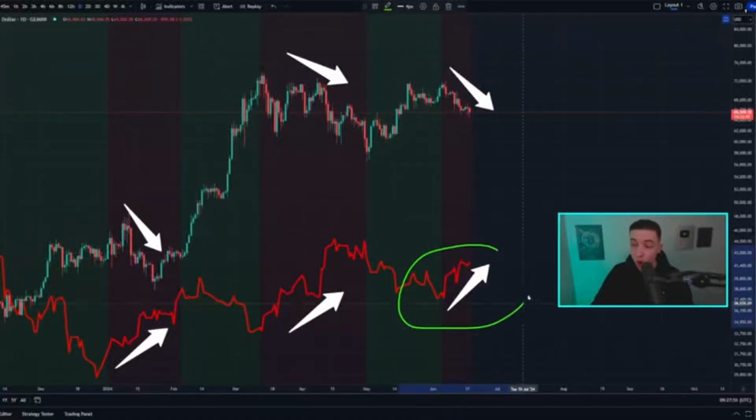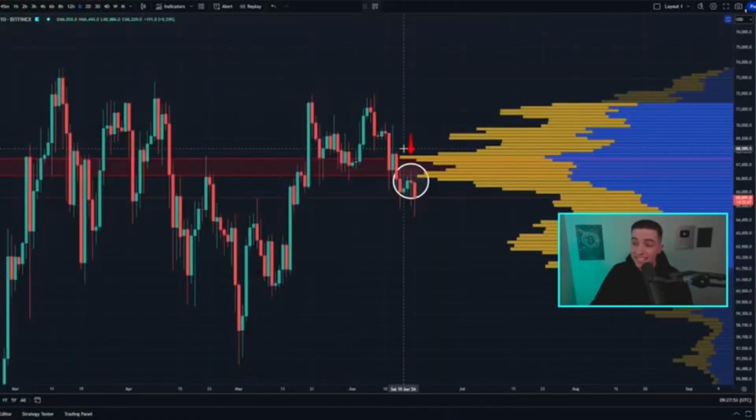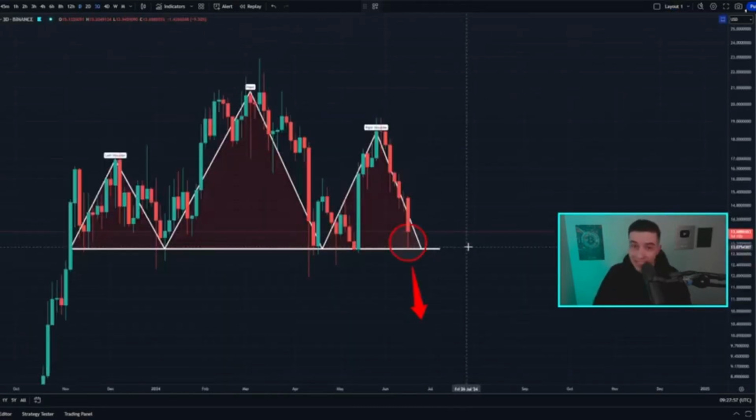Signal is still flashing on the Bitcoin chart, while the price is still rejecting from this critical area of resistance, while a new trading setup is revealed on this altcoin chart, which I'll talk about later in the video, so definitely watch to the end.